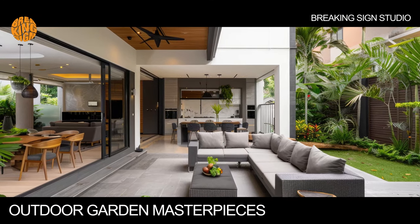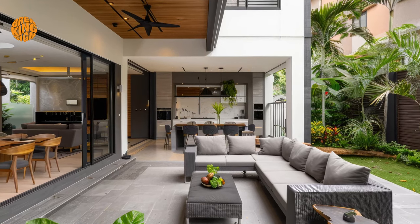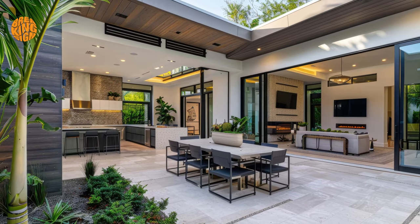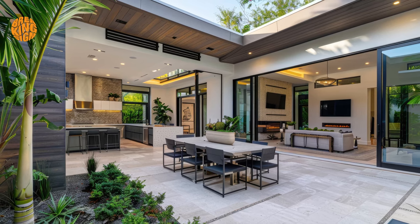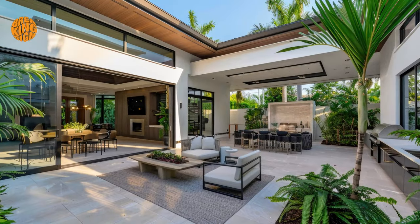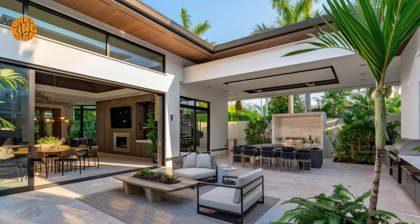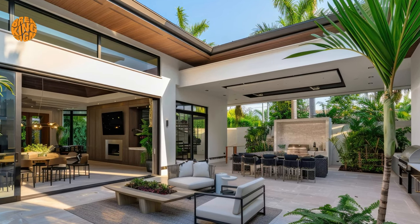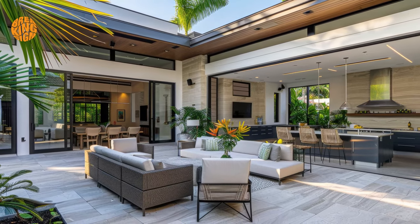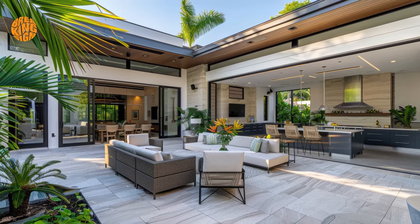Outdoor garden masterpieces. In a world where urban living often disconnects us from the beauty of nature, our outdoor spaces, particularly our gardens, serve as cherished sanctuaries, offering a verdant respite from the hustle and bustle of daily life. However, beyond their functional purpose, these verdant havens present a canvas upon which we can unleash our creativity, adorning them with an array of decorative elements and functional features that elevate their aesthetic appeal, transforming them into true visual masterpieces.